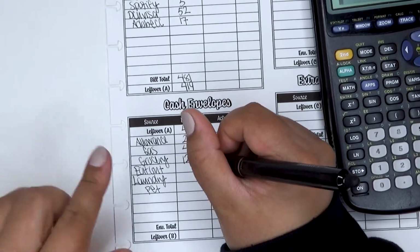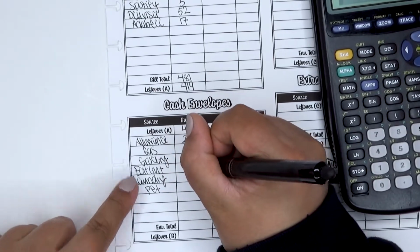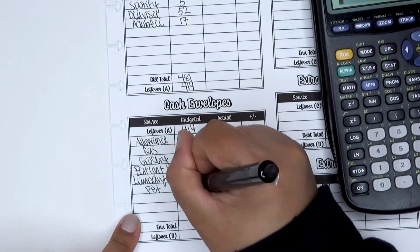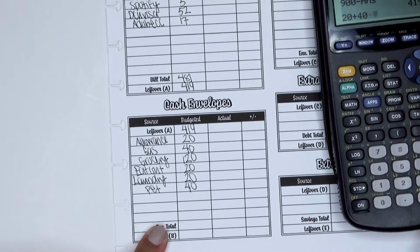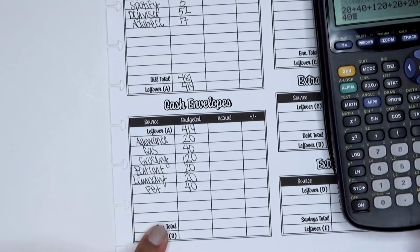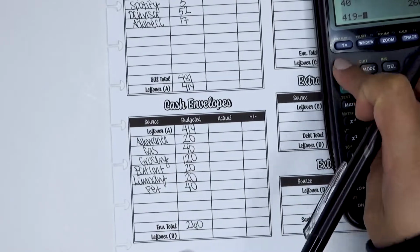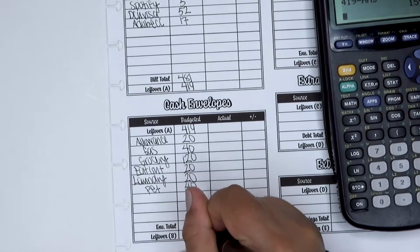And then eating out, we did 40. So here I'll do 20. And then same thing with laundry, we did 40 for the month, so I'll do 20 here. And then pet, we budgeted 60, so I'm gonna do 40 off this first paycheck. And let's total these up. So that's $260, so 419 minus 260 is 159.